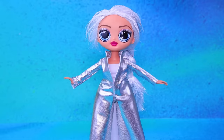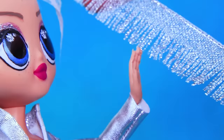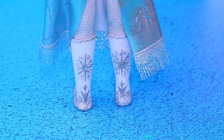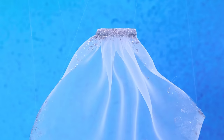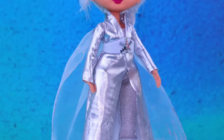A belt with a snowflake will emphasize the waist. Brocade ribbon turned into silver fringe. And snap. Winter magic brought the girl boots. There is a train covered with snow behind Elsa's back. The silver queen of ice and snow looks gorgeous.